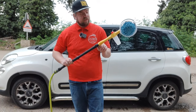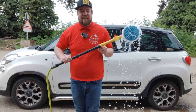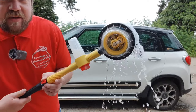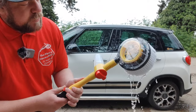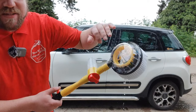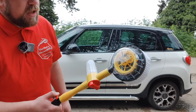Now, let's have a quick look. So we turn it on. And you can see the head is instantly spinning. Now, if you look in there, you can see how it's working. There is a jet pushing onto a plastic cog. It's just pushing on these little plastic lugs there. So I don't know how solid this is going to be. I don't know if it's going to stall if you put it on the car.